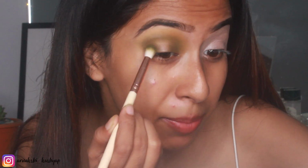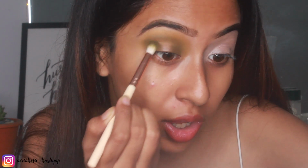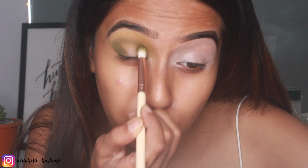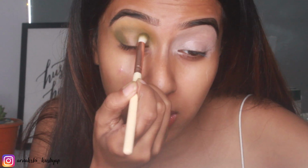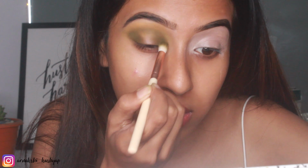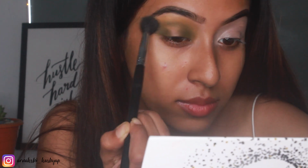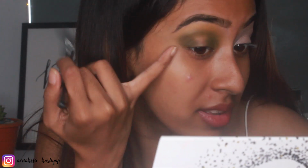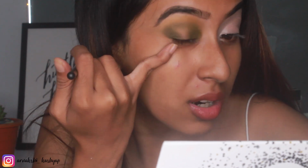Like this part, it's skipping this part, and I'm trying to build this up. Honestly, I am just going in with the shadow and building this up, but for some reason it's not sticking to my eyelids. That's what I'm trying to say. That's what's driving me crazy. I don't understand why it's not sticking to my eyelids. And when you try to blend this out, it takes off all the shadow from here.